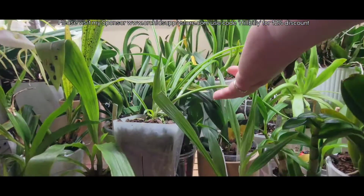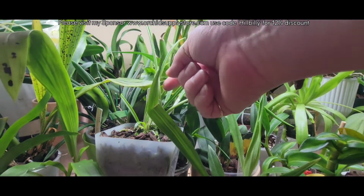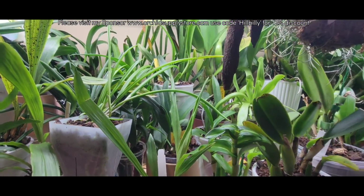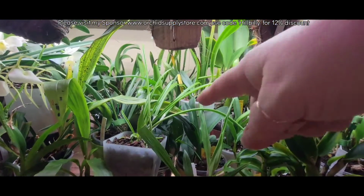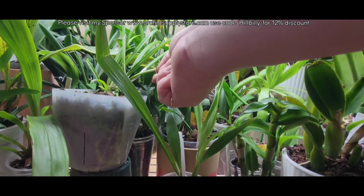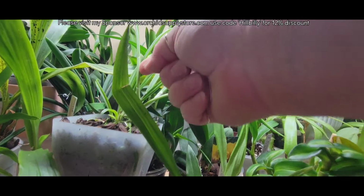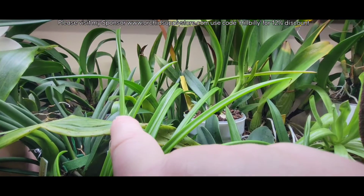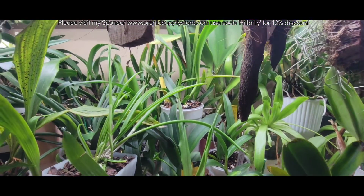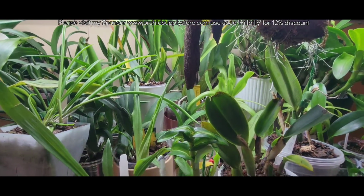Everybody's looking good. Here's where I put the Brassavola Yaki that I just got from Yoshi. So it's right there because I can't wait to see. It's got a definite spike there. These new ones should, yes, actually there's a spike peeking out right there. So there's a couple new growths. This one here, oh yep, see right there. I don't know if you can see the spikes. There's spike, there's spike. So there's three of them that have spikes. So that should be a really good show, honestly. Wasn't my doings, but it should be a good show.